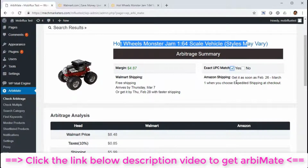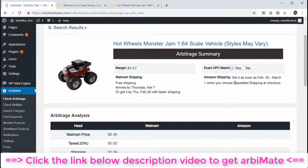You can see this is the same toy. It's a UPC match. Now UPC is the universal product code, so if it's a UPC match, that means the product is absolutely the same where it's being sold, Walmart and also on Amazon. So there's no chance of picking up a different product. It's a perfect UPC match.